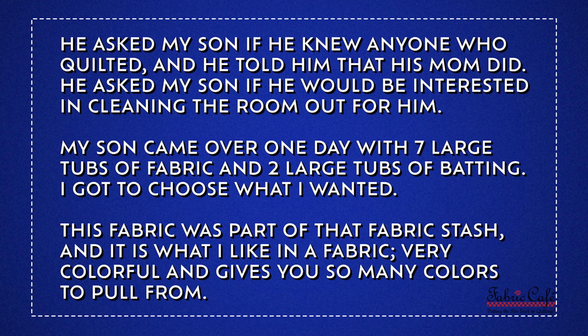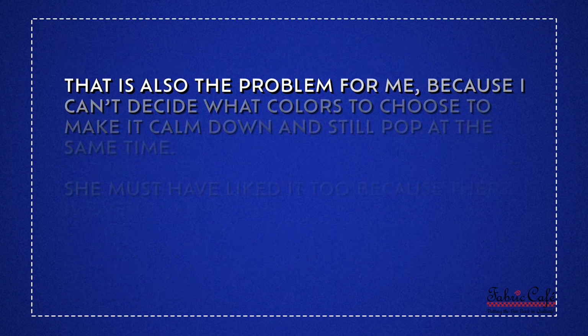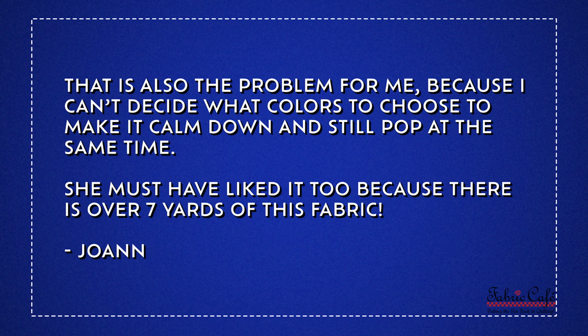The fabric was part of that fabric stash, and it is what I like in the fabric. Very colorful and gives you so many colors to pull from. That is also the problem for me. Because I can't decide what colors to choose to make it calm down and still pop at the same time." She must have liked it too, because there were 7 yards of this fabric. Joann, I think we've got something great for you. Let's go check out the pattern.